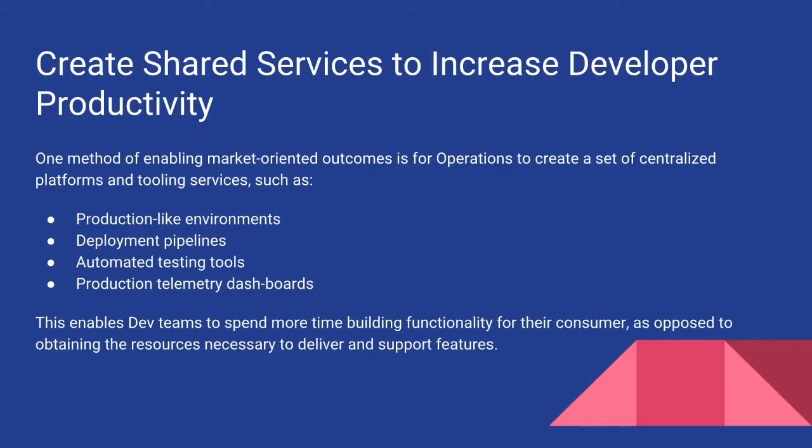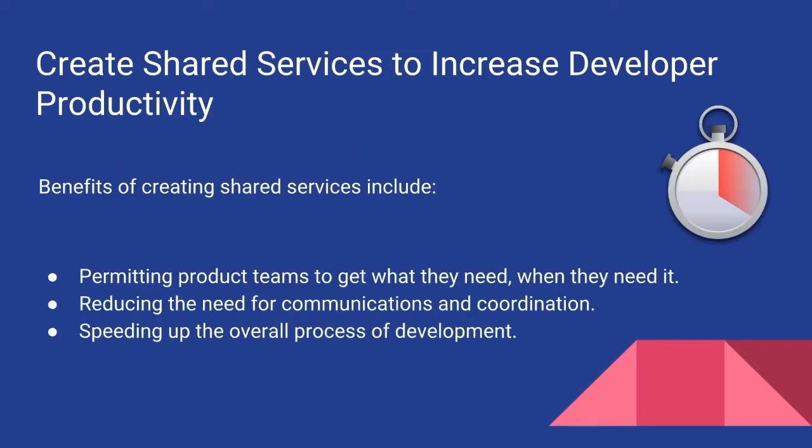One method of enabling market-oriented outcomes for operations is to create a set of centralized platforms and tooling services such as production-like environments, deployment pipelines, automated testing tools, and production telemetry dashboards. This enables dev teams to spend more time building functionality for the consumer as opposed to obtaining the resources necessary to deliver and support features. Benefits of creating shared services include permitting product teams to get what they need when they need it, reducing the need for communications and coordination, and speeding up the overall process of development.